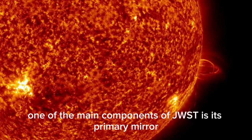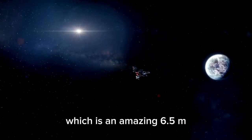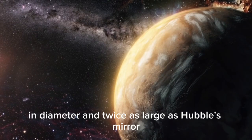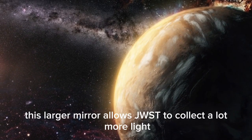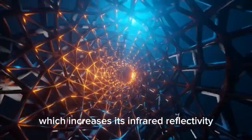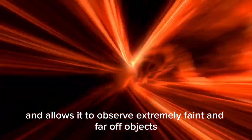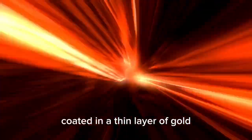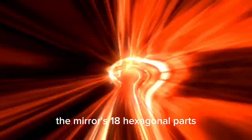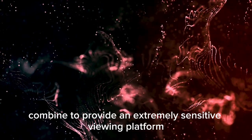One of the main components of JWST is its primary mirror, which is an amazing 6.5 m in diameter and twice as large as Hubble's mirror. This larger mirror allows JWST to collect a lot more light, and it is coated in a thin layer of gold, which increases its infrared reflectivity and allows it to observe extremely faint and far-off objects. The mirror's 18 hexagonal parts combine to provide an extremely sensitive viewing platform.